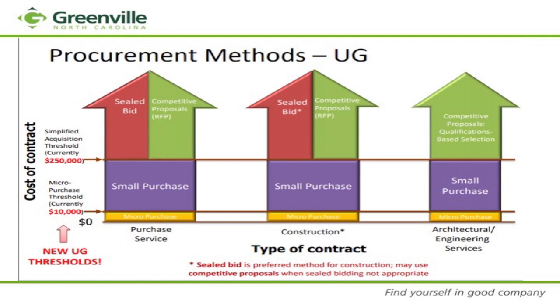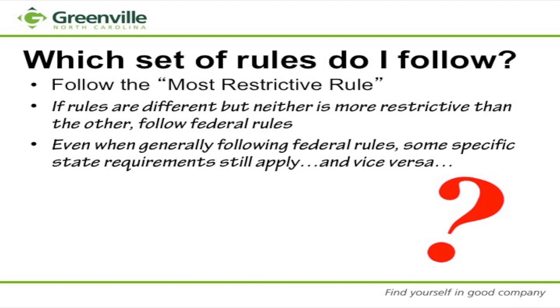So what we have not considered is your state requirements that we also must meet. So let's see what that looks like. We've talked about that a little bit, about which set of rules do I follow. You're going to follow the most restrictive rules. So let's take a look at what the most restrictive rules are when we go through this chart. And this chart is going to be very handy when you start entering into your procurements to kind of figure out where your procurement lands.